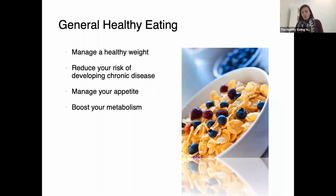So when we think about healthy eating and we're trying to build this no fuss healthy meal, we've got to think a little bit about what's the point of healthy eating. And basically it comes down to four main things. One is to manage a healthy weight and to be able to manage our energy intake and our body composition as a result. But that's quite a complex mix of different factors. But it's an important part of what food does, is we're giving fuel to our body. So part of the equation is managing a healthy weight.